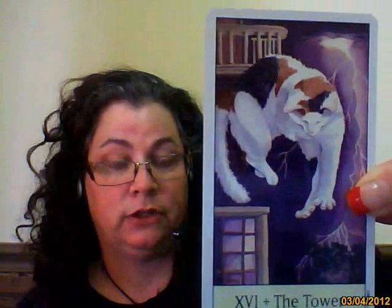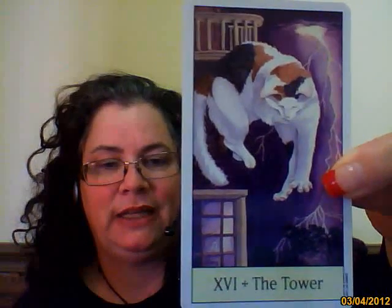Don't go throwing your cat off the first floor window and hoping it'll land on its feet. Don't throw your cat out a window. Just a good rule of thumb. But this cat, now pay attention to the color of the cat. This calico cat. But see the way he's twisting, he's going to land on his feet. And that's a good reminder about the Tower, that no matter what happens, you can twist and land on your feet.